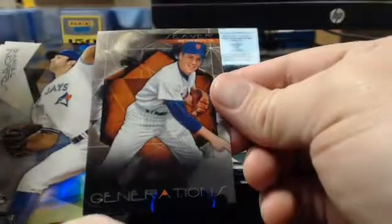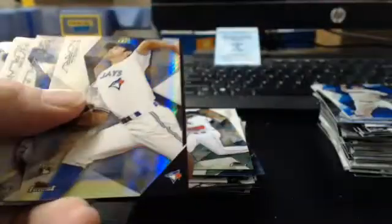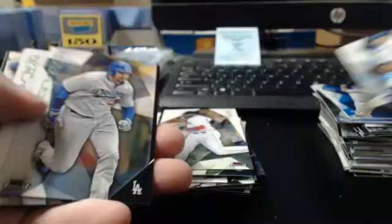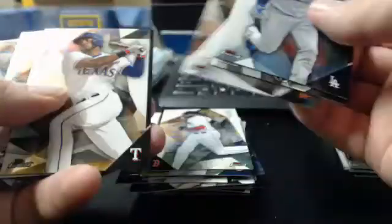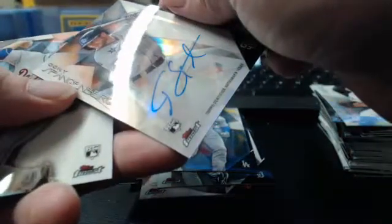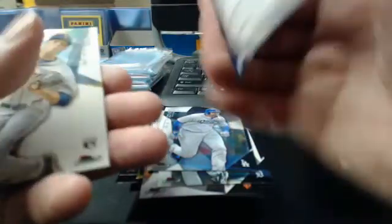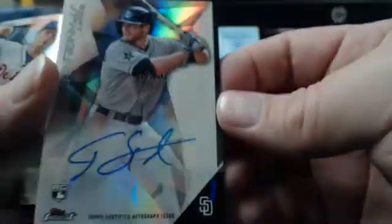Okay. Tom Seaver, New York Mets. Followed up by Daniel Norris, Blue Jays. Okay. Not sure exactly how you pronounce that. Spangenberg. Corey Spangenberg, San Diego Padres.